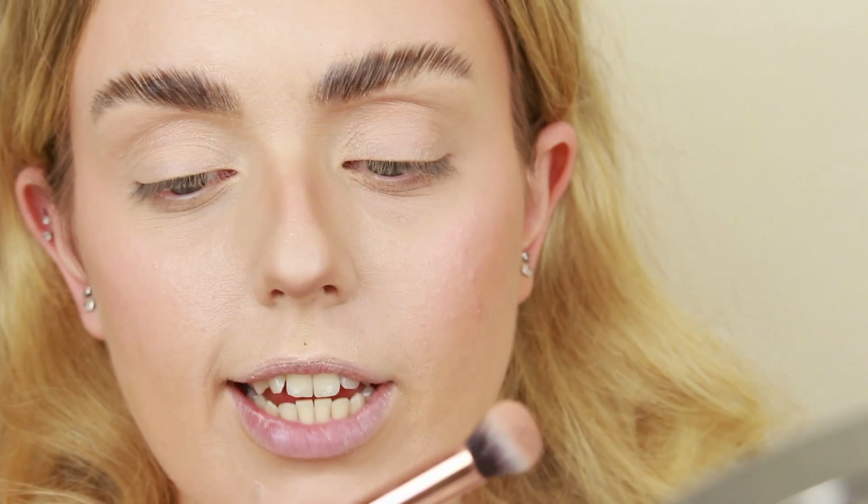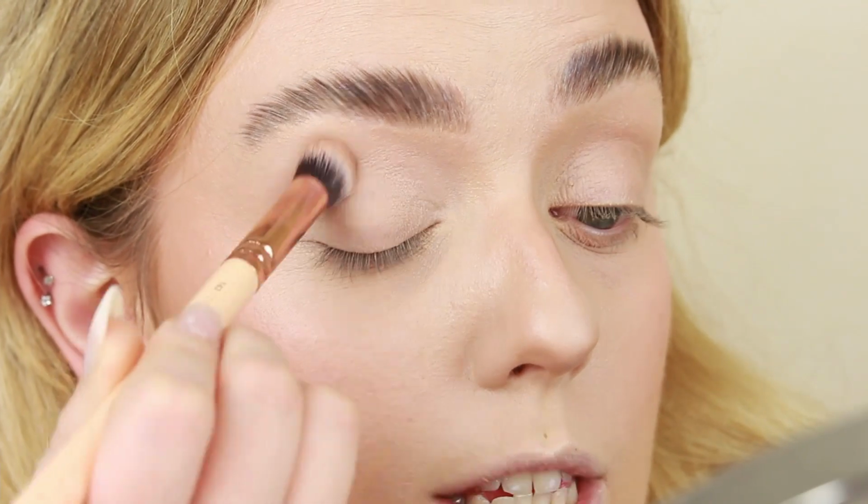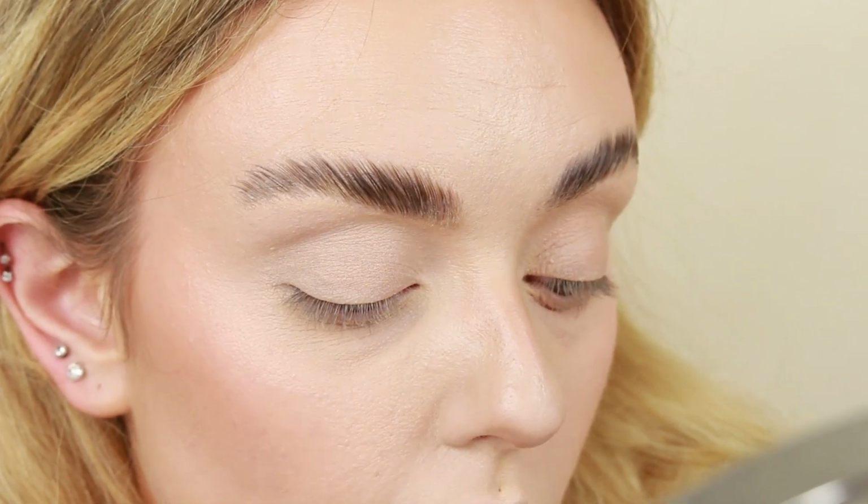All right, next up, I'm gonna prime my eyes, and I'm gonna take my e.l.f. Putty Primer in the shade Rose. I think this is called. I'm just taking a Zoeva 142. Normally when I'm trying eyeshadow, I do always try to use the same primer, which is the P. Louise base. But because we have the eyeshadow sticks to try today, I don't want my base to be too thick and creamy. I want something that's a little bit dry, so this is going to be a good one for that.